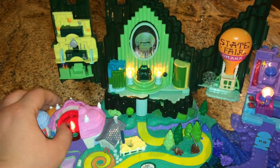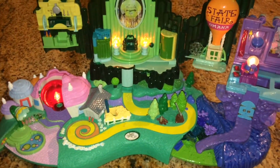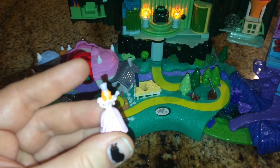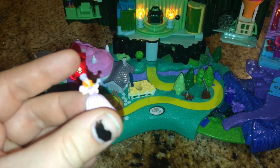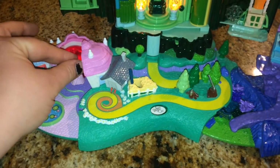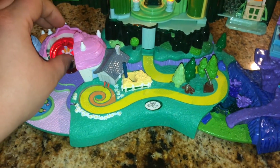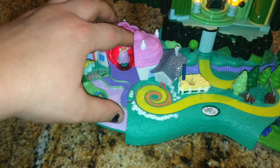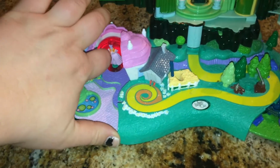And now I'm going to show you where all these cute little figures go. So we're going to start off with Glinda. And again, I'm sorry my nails aren't done, but I just had to get this cute little video done. She actually goes into the bubble, and then you can close her in. If I can get it. I'm not going to close it now because I'll knock her over.